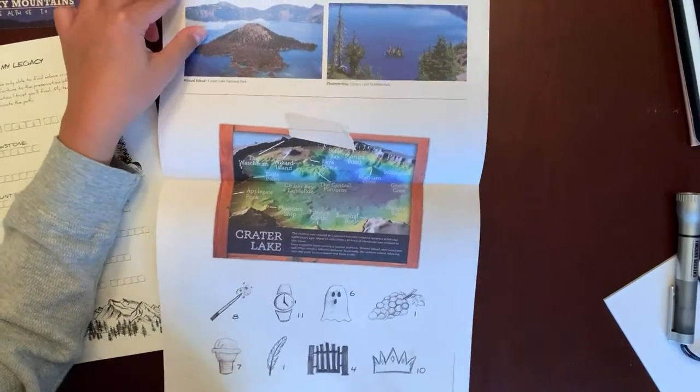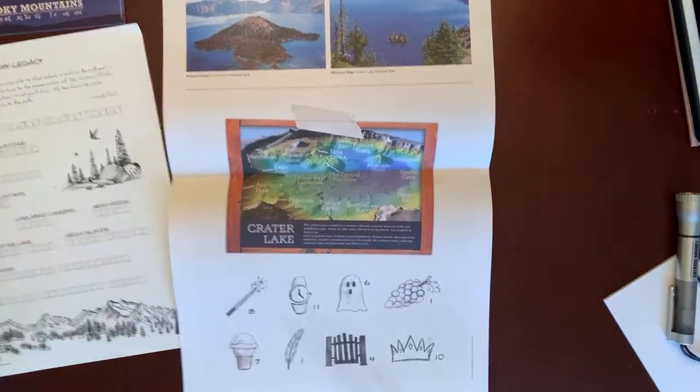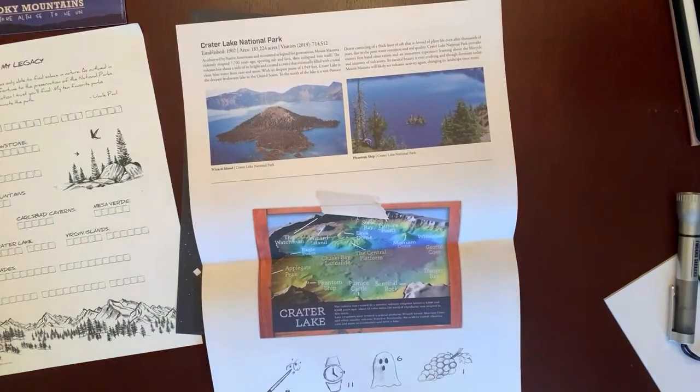Crater Lake National Park, as observed by Native Americans and recounted as legend for generations, Mount Mazama violently erupted 7,700 years ago, spewing ash and lava, then collapsed into itself. The volcano lost about a mile of its height and created a crater that eventually filled with crystal clear blue water from rain and snow. With its steepest point of 1,949 feet, Crater Lake is the deepest freshwater lake in the United States. The north of the lake is a vast pumice desert consisting of a thick layer of ash that is devoid of plant life, even after thousands of years.